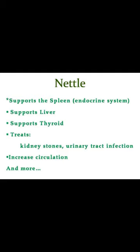So with nettle, I was intrigued because it treats kidney stones and urinary tract infections, and it was a great thing to do, continuing on during my kidney cleanse, as well as it increases circulation, and that is dealing with the blood. Nettle does so much more. Another herb, or flower in this case, that I came across was hibiscus.